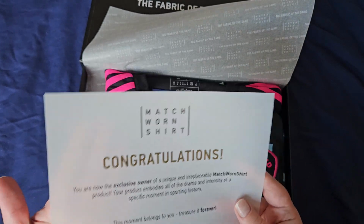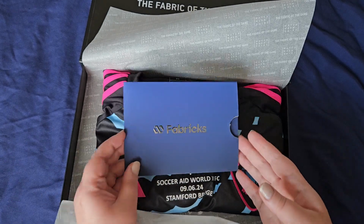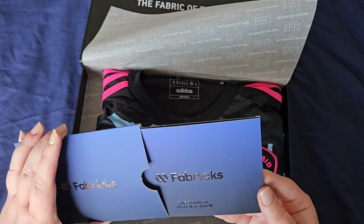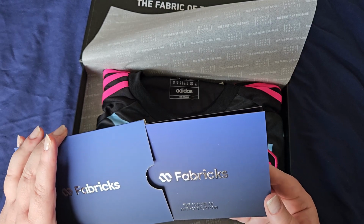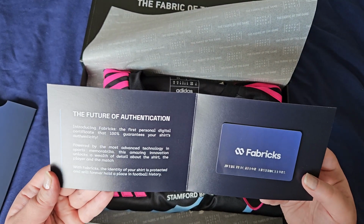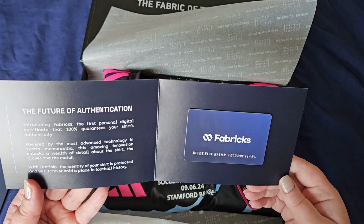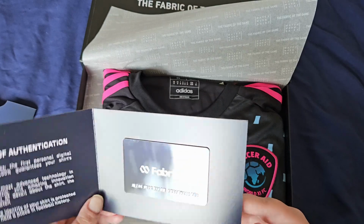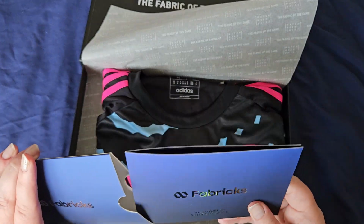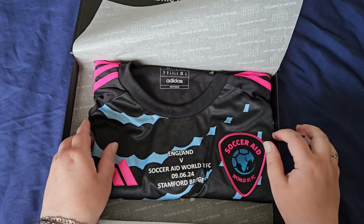So that's pretty cool. I like this. It's like a see-through kind of paper with gold lettering. That's kind of cool. I'm assuming this is going to be my future of authentication. What's this? Okay, that's pretty cool. Digital certificate that 100% guarantees your shirt's authenticity. So I'm assuming there's like a number on this way you can register it to make sure that it is 100% authentic. So, yes, here it is.